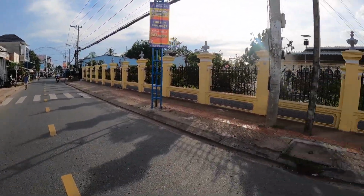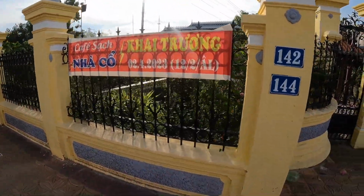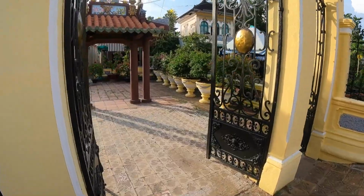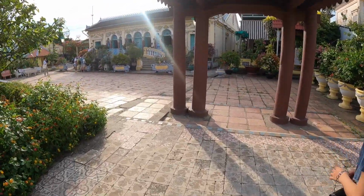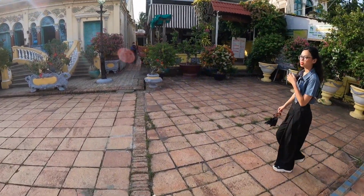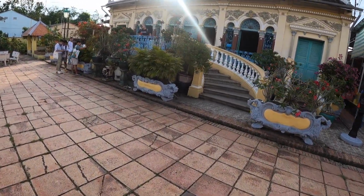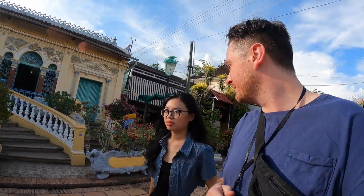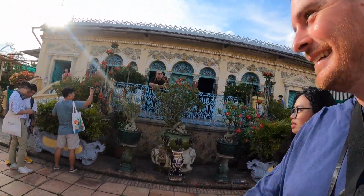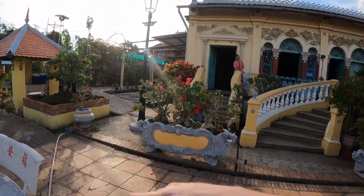Look both ways before you cross the street. All right. They have a clean cafe though. Cafe Sac. This old house. Feels old. I'd say this is at least 20, 30 years old. Maybe older. We'll do some internet research. Look at this, Duong.